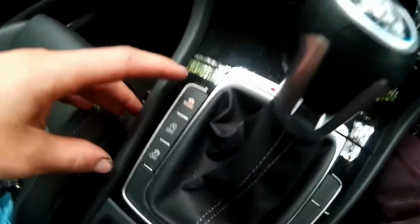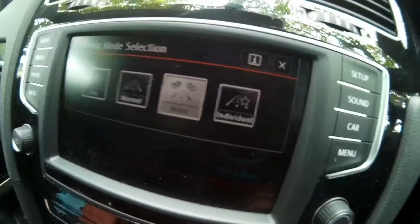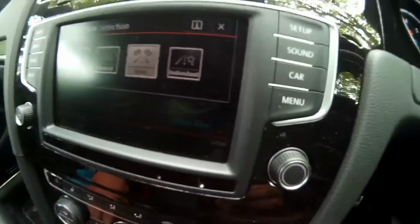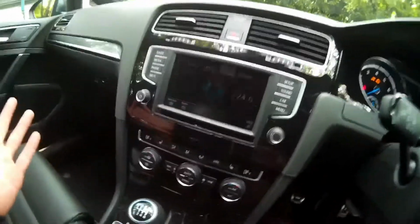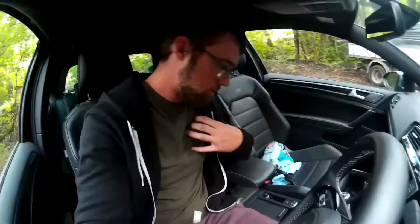Obviously we got this button down here which everybody likes. Gives you the option for eco, normal or race, and the individual. Obviously if you're a Golf R owner, you're always going to have it in race, otherwise there's no point in even having the car. That's my opinion anyway. Buy a Golf R, Audi S3, Seat Cupra, put it in race, Cupra mode, dynamic mode. That's what you do with these cars, in my opinion.